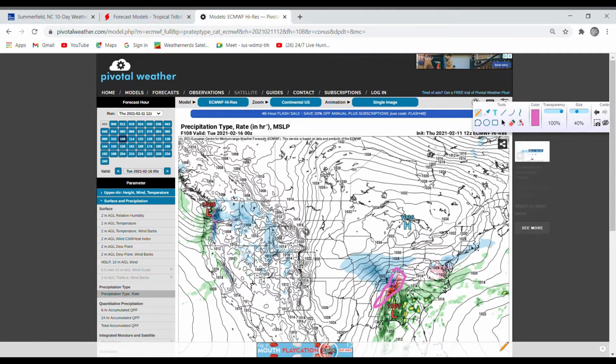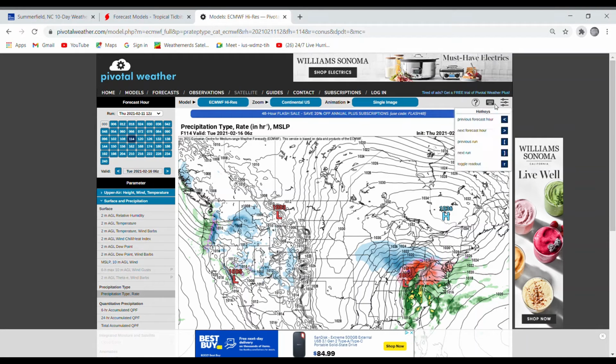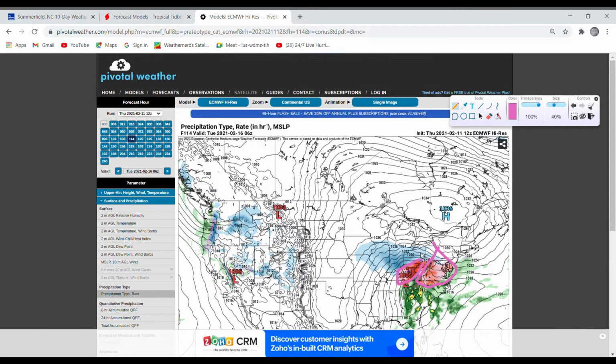Now let's go ahead and move it out, and we can see already this is a beast of a system. We can see just a beast right here. We can see very widespread, very heavy ice, especially widespread for Virginia, and very heavy ice for West Virginia and Kentucky and Tennessee, which will be getting a lot of this ice action. But places such as Illinois, what is that a state? I think so.